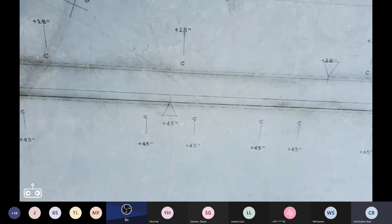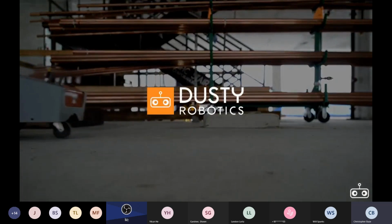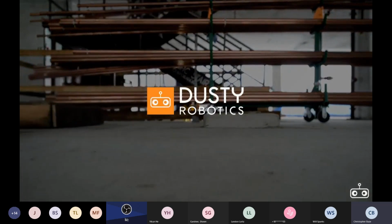So I think you can imagine some of the efficiencies gained by, of course, we'll still use plans, but having those plans printed right onto your slab makes it a lot faster rather than having to pull a tape or a total station or something to measure out where you need to build at.